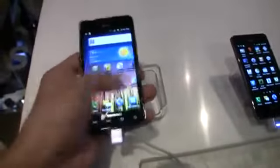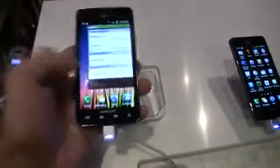Now, I also was wondering about the TouchWiz 4.0. What's new in that? TouchWiz has an all-new interface design. It's got these widgets that are very live, so they update over the internet. They're close together, so it has more of a magazine-like look and feel to it.